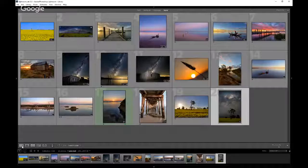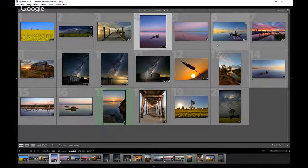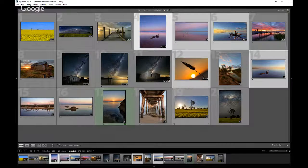Well, as a theme throughout the whole of your images, you have one single object which is contrasting with the sky, or you have a reflection. If you can select around that theme, I think you can easily bring it back down to 12. So like 4, 5, 6, 12, 14, 19, 20, 15, 16, 17.